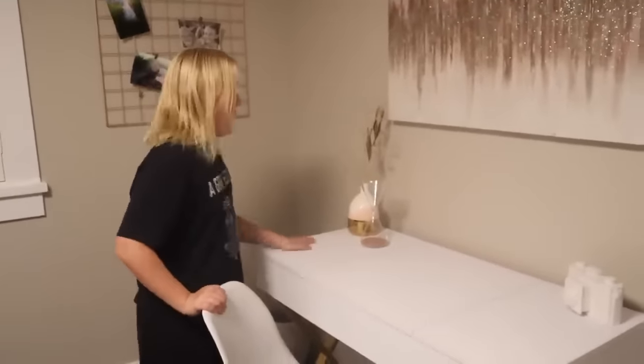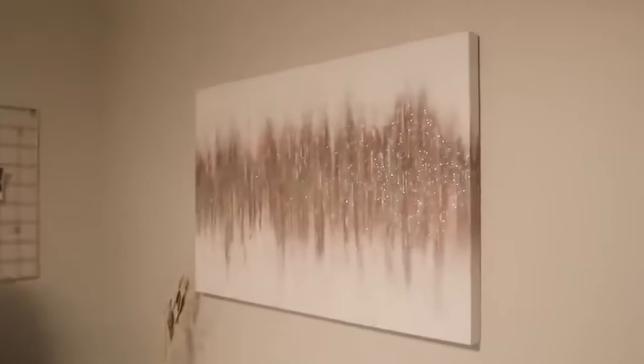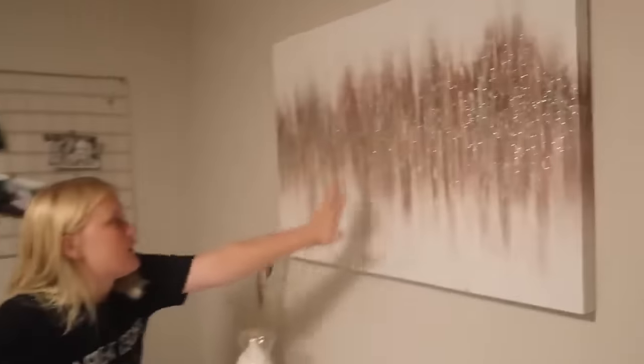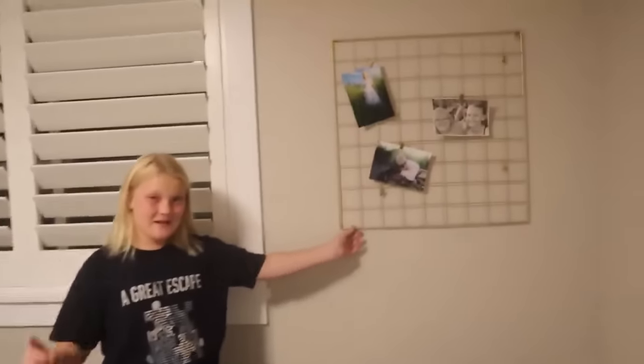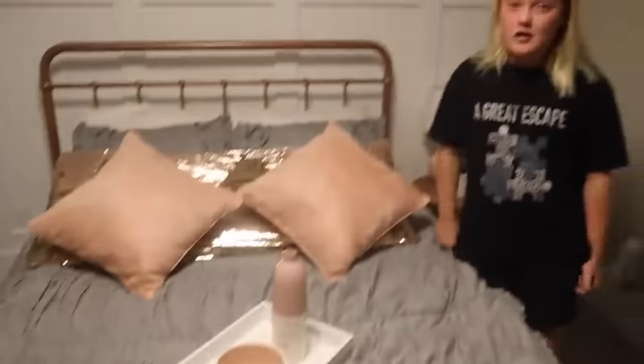And then that brings us to my room. So I have my desk here I'm gonna do my online school at. She has this beautiful glittery piece of art that matches her room perfectly. I have this picture hanger, where you hang pictures. Rose gold and gray are my colors.